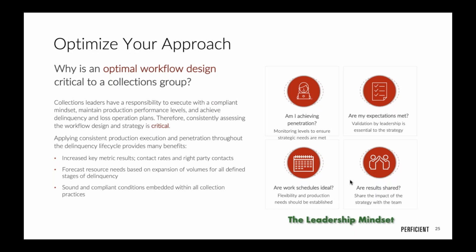And some of the productivity standards and results took a dip. So we provide current state assessments of workflow designs and develop detailed future recommendations that include layouts, production expectations for all levels of delinquency, and forecasted benefits. On the right side of the slide is what I'm calling the leadership mindset. These 4 questions are what should be top of mind with line level supervisors and managers as they operate their day.